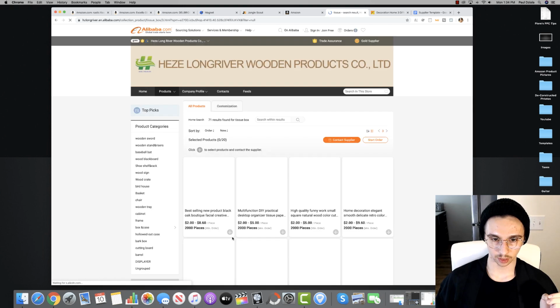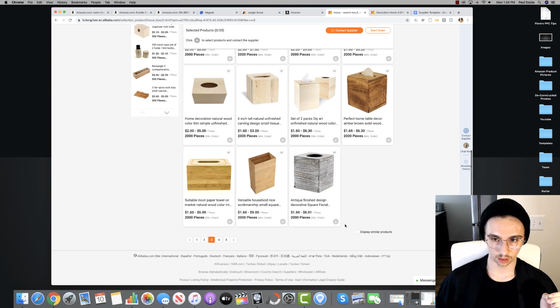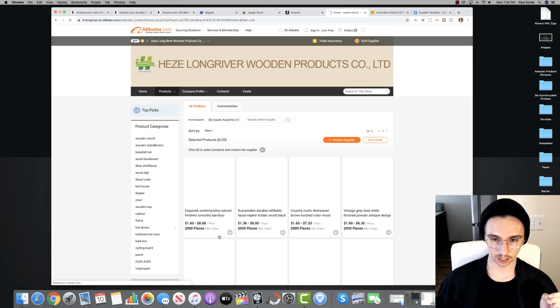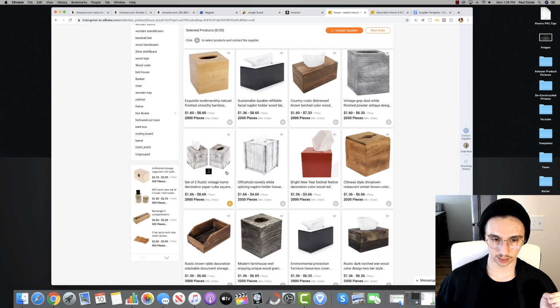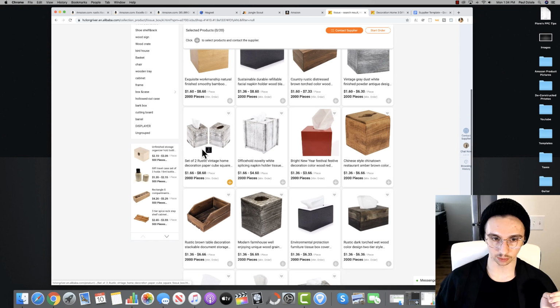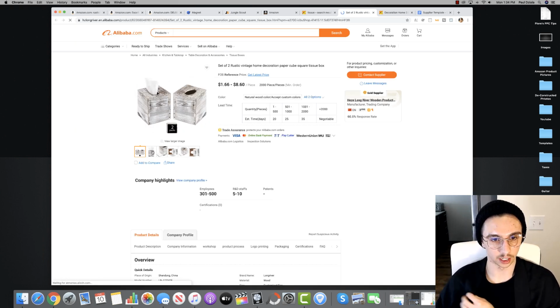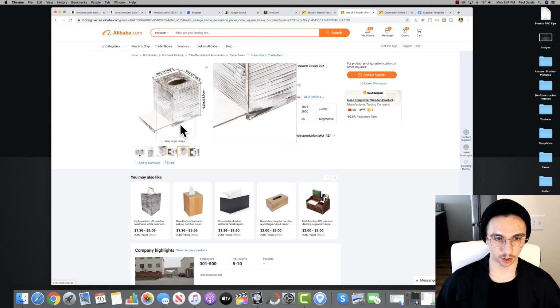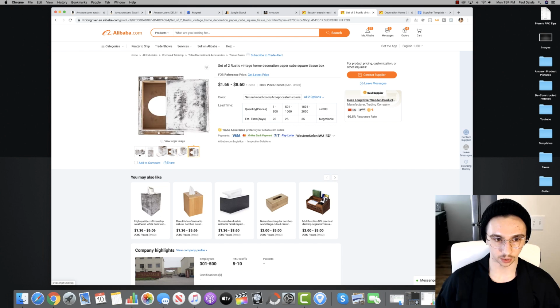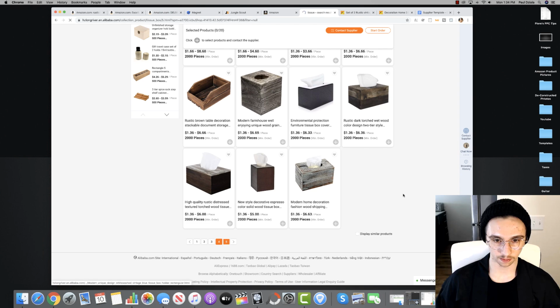So he has bamboo. He has a lot of different woods. Okay. Yeah, so he just has a lot of different bundling opportunities. So he has all these different designs. That's a really nice 2-pack, actually. This would probably do really well. It's a new wood grain. It's like a whitish. That type of farmhouse wood always sells so good on Amazon. You get in front of the right customers, of course.